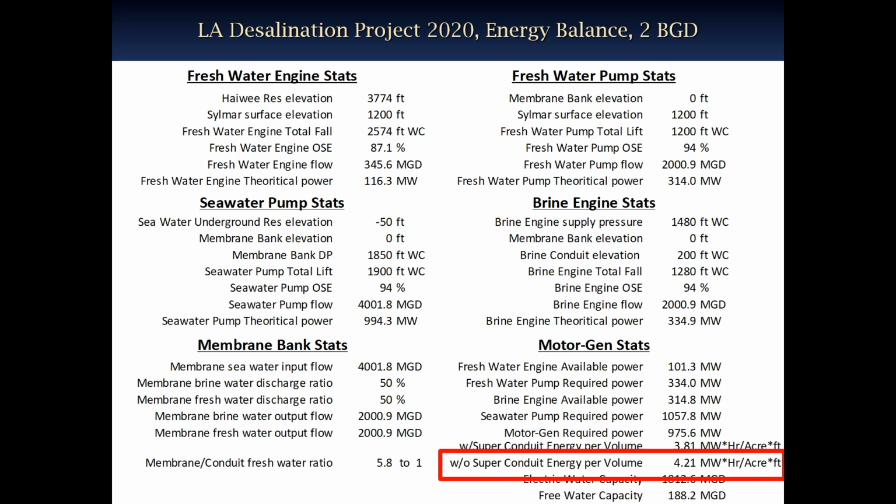A 100% electric desal plant will have an energy per volume of 4.21 megawatt hours per acre foot. However, when renewable pumping is added, the energy per volume drops to only 3.81 megawatt hours per acre foot, the same as conveyance. Renewable pumping will generate 188 million gallons per day without electricity. This is referred to as the free water.